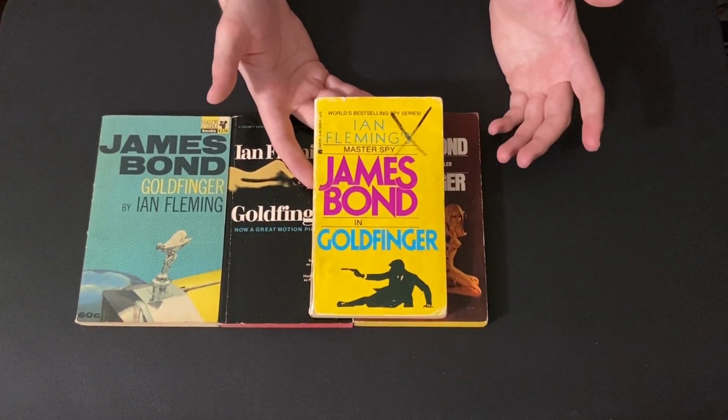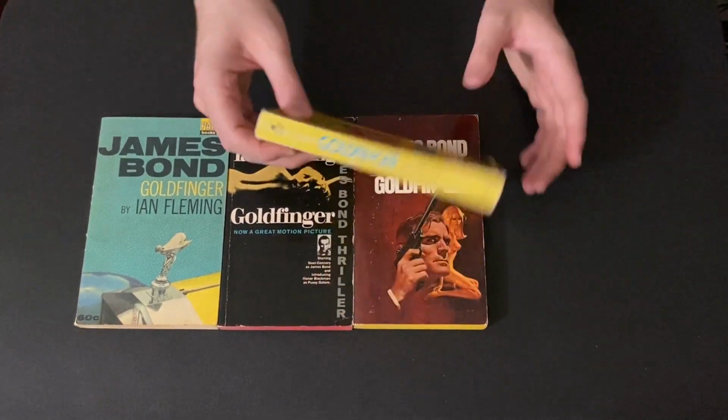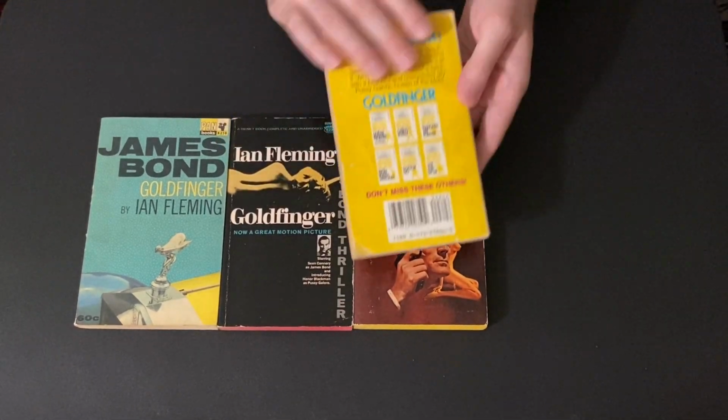And it's a little the worse for wear. I've read this more times than I can possibly count. And of course, it's done in the same style as the others.